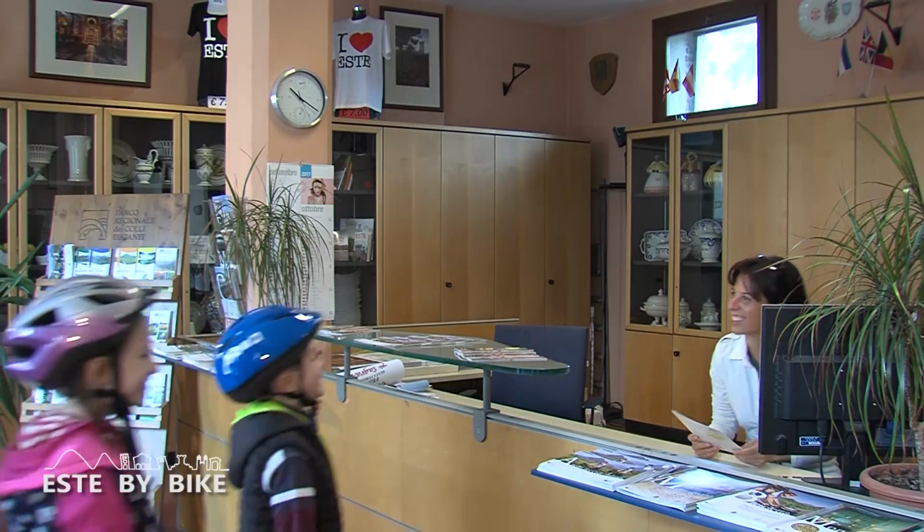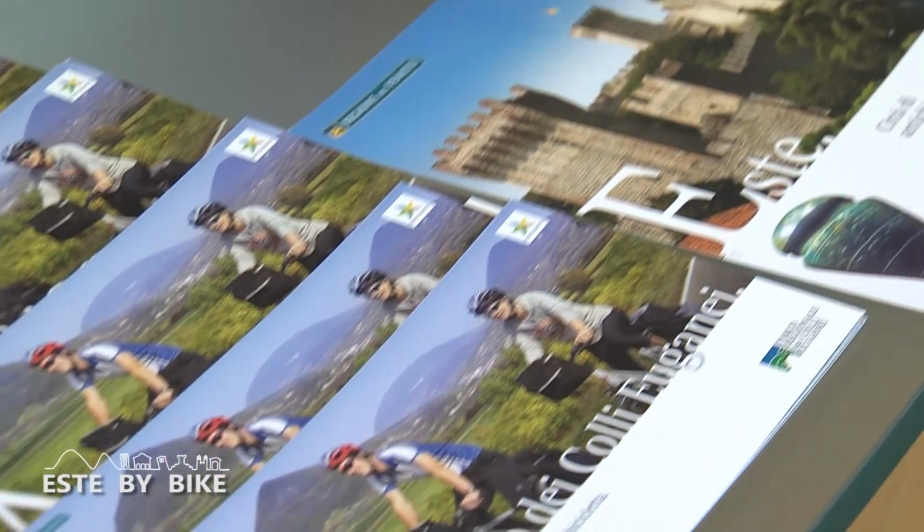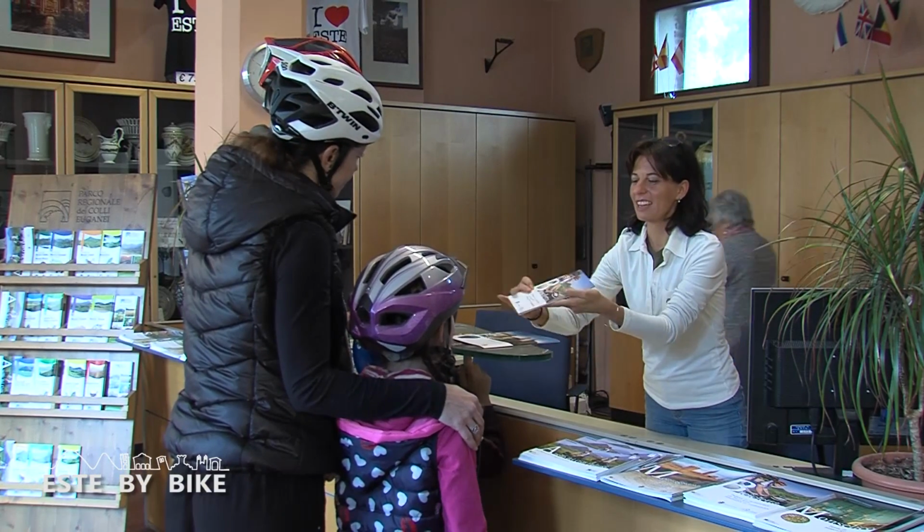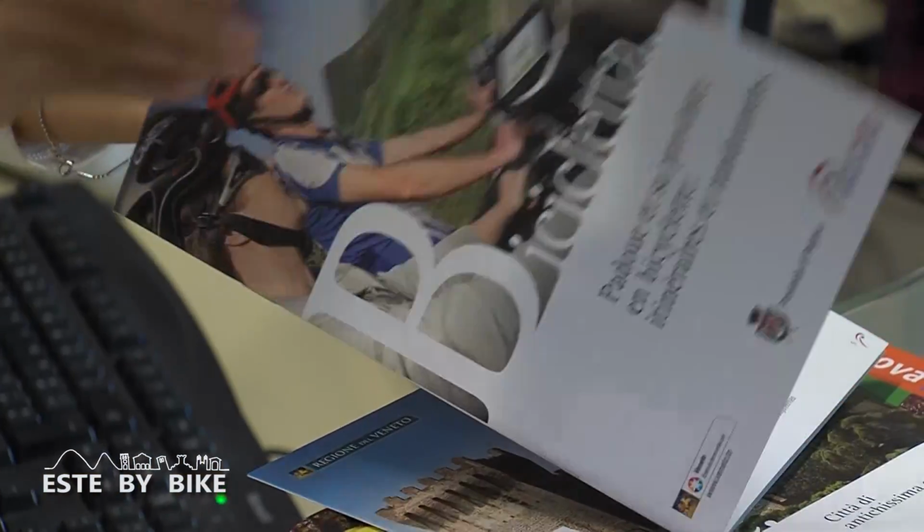The tourist office, located at the main entrance of the castle, gives us all the information we need. We choose our itinerary and we're ready to go.